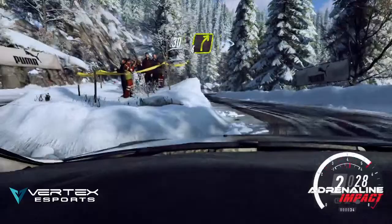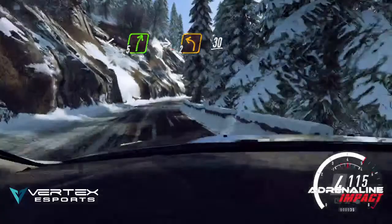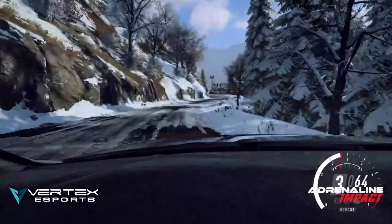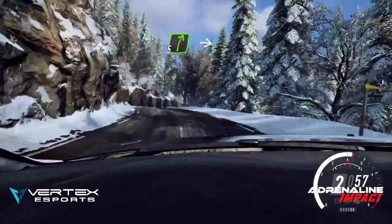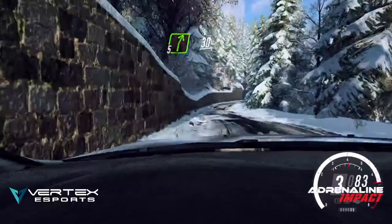5, extra long over crest, into slow, 2 left long, 30, 4 right, into 2 left long, tightens, snow clearing now, 5 right, into caution, 4 left long, tightens, into 5 right, into 4 left, into 5 right, extra long, slow 30, unseen, hairpin right.